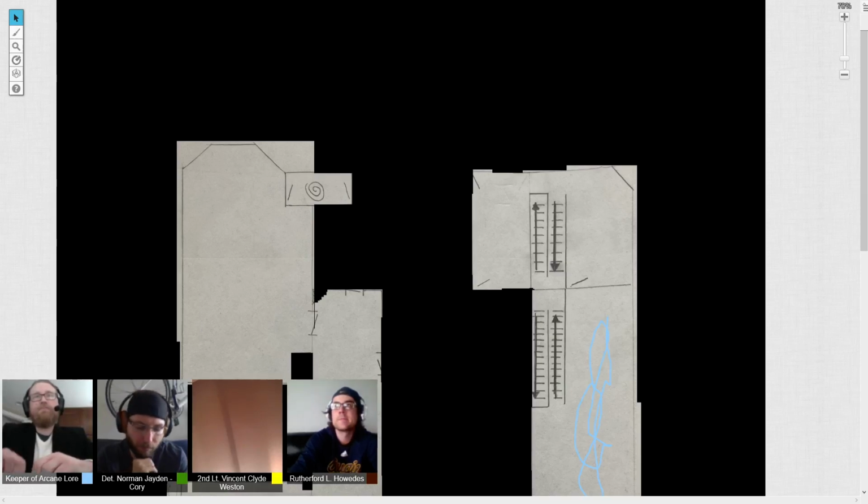Could I peruse this room in a manner of attempting to find that square drop-down latch into the blood room? Sure. Roll spot hidden. 71, regular success. It takes a little work, but you do find that spot. I'm going to put it right about there, and the bed would be right here.